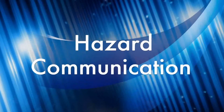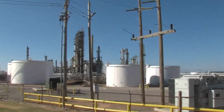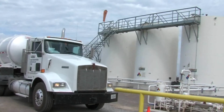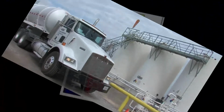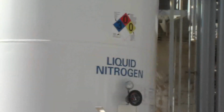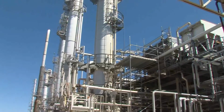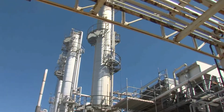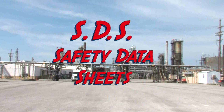Hazard communication. Wynnewood Refinery has trained its employees on the globally harmonized system of HazCom. You may see the new pictograms for GHS on chemical totes, along with the NFPA 704 on tanks, and the HMIS labeling system identifying hazards of various chemicals and products. GHS also refers to MSDSs as SDSs. When hazardous substances are used in the workplace, a hazard communication program dealing with safety data sheets, SDS, container labeling, and employee training must be used.